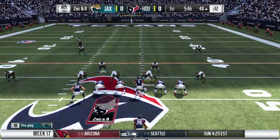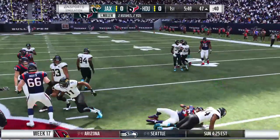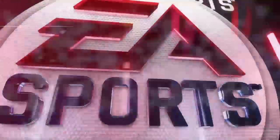Black 22! On second down, here's Miller. Uses the spin, and he'll fight forward maybe to the line of scrimmage, but that's all. Miles Jack there to make the tackle.